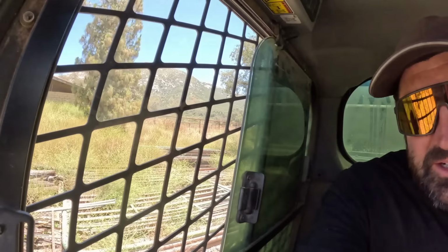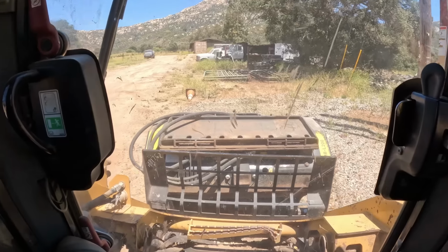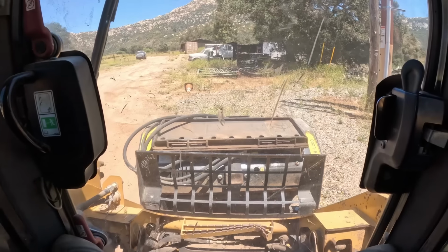So we got a bunch of gate sections that we got to move out of the way first, and then once these are out of the way, all of the actual fence panels are tucked in the back right there. Let's go ahead and move this thing out of the way.